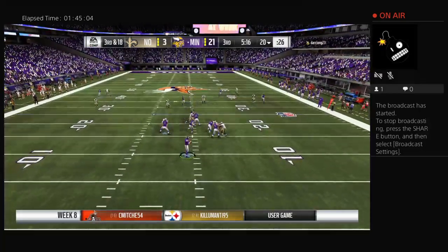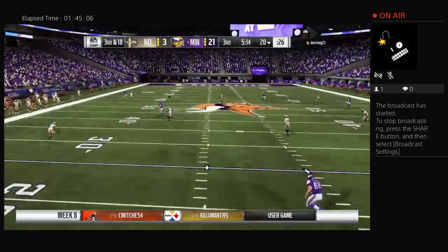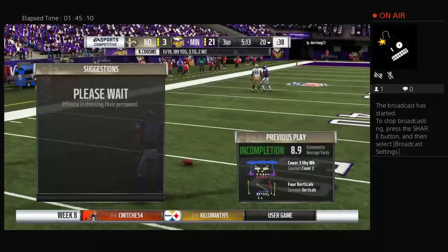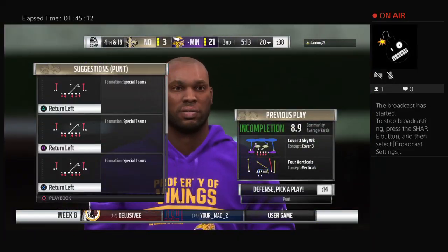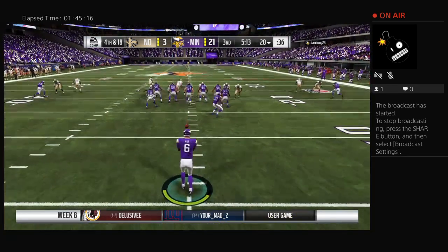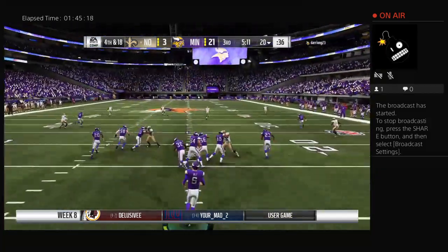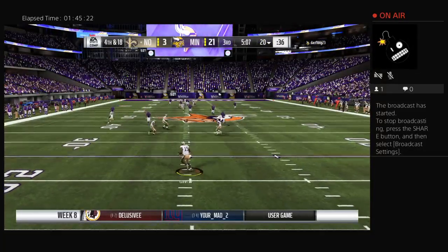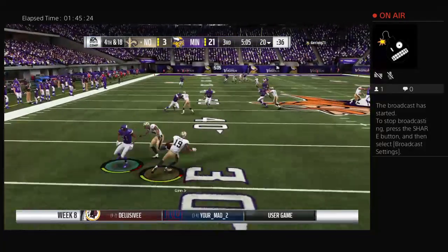Working out of the gun, Cousins. And it's knocked away and incomplete. Well, this at least is the right idea. I think they've got to get the tight end more involved. He had just 1 target in the first half, incomplete. Now incomplete here with the first target in the second half. Yeah, that should not stop them at all from going back to him, though. Find him. Find him.